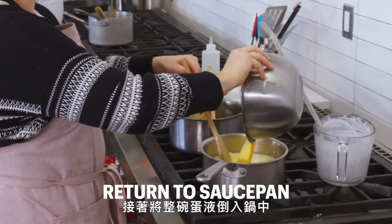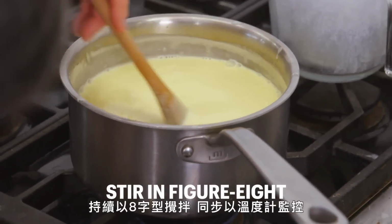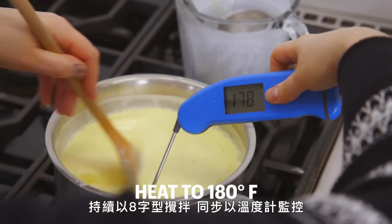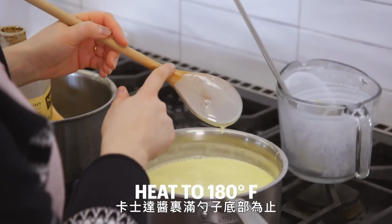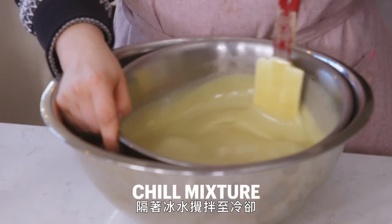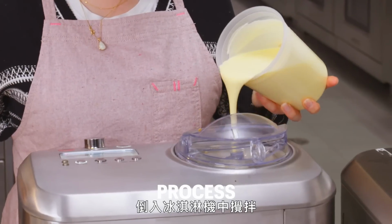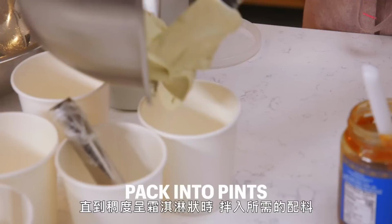Whisking constantly, stream several large ladles of the hot milk mixture into the eggs. Then pour the entire mixture back into the saucepan and cook over medium, stirring constantly in a figure-8 motion with a wooden spoon until the mixture reaches 180 degrees Fahrenheit on an instant read thermometer and the custard coats the back of the spoon. Remove from the heat, blend in desired flavor, then stir over ice until cold. Process in an ice cream machine until it's the consistency of soft serve, stir in desired additions, then pack into pints and freeze.